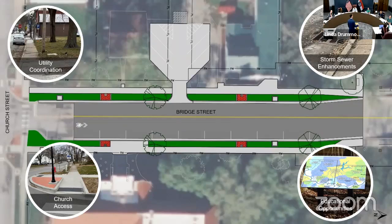One other thing I'll touch on here: on the top right portion of the screen, there's a little jut out of the sidewalk where we're going to put this educational opportunity, which will be a description of the Little Platte River watershed. That was part of the MoDOT funding requirements for this project. I'll touch on the funding a little bit later, but we're going to incorporate that into a benched area with some shading and an educational kiosk or plaque, if you will.